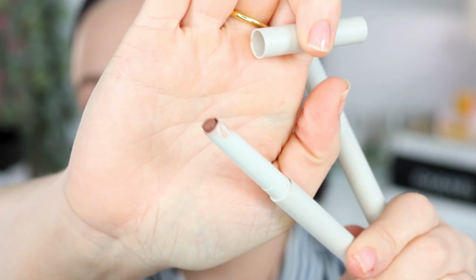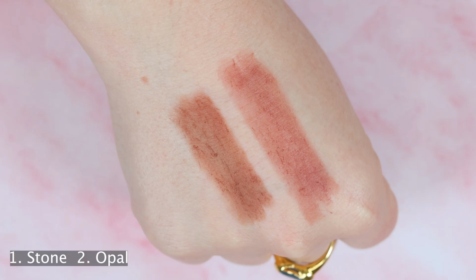And you just kind of let it sit for 30 seconds and then you can carry on doing the rest of your look. One of the newer products that Refy has released is these blur liners. They look kind of like a crayon, honestly. And I have two shades. I have Opal and I have Stone. So a lighter brown and a darker brown. I pretty much have a type.